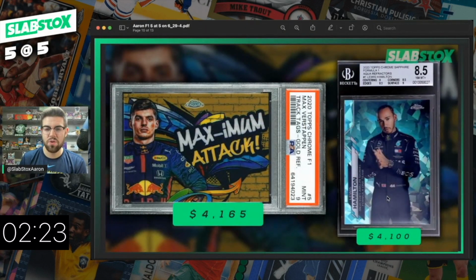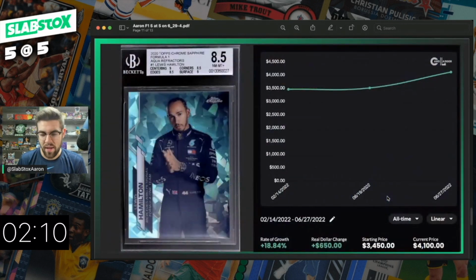But we do have 2 new all-time high sales for these 2 drivers going into this weekend. Max's gold track tag out of 50 PSA 9 sold for over 4,000. Same with Hamilton's Aqua BGS 8.5 Portrait, numbered out of 99. If you look at the BGS 8.5 of Hamilton, it's steadily increased here since February. This is only a pop 3 and it's sold 3 times. So it has a little bit of a 19% increase, but sitting right now over 4,000 for an 8.5.